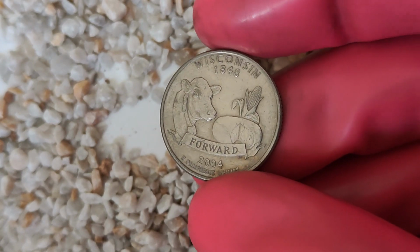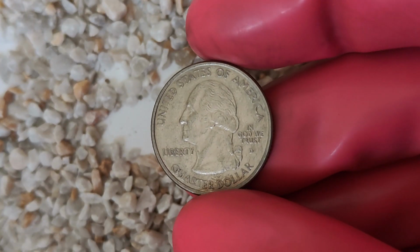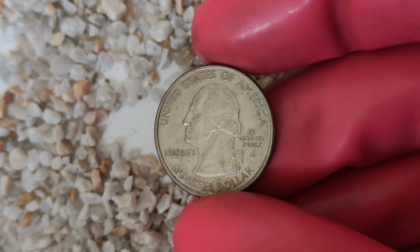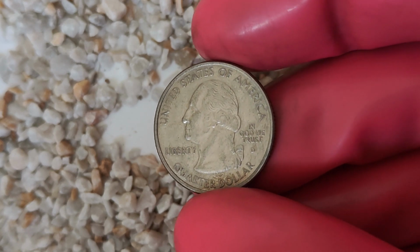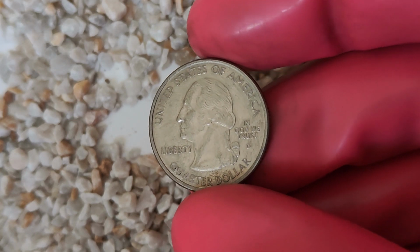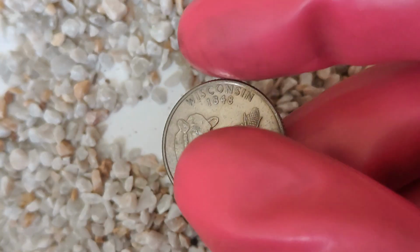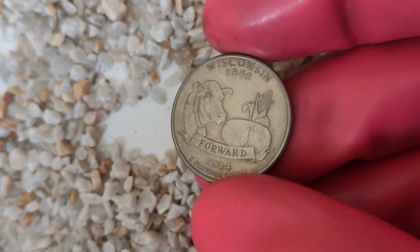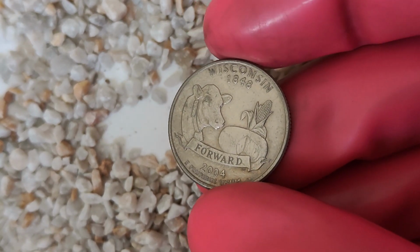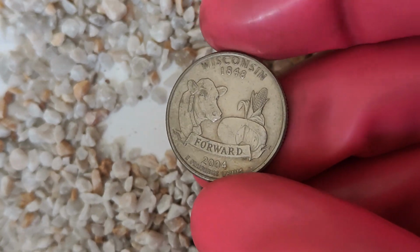Some 2004 D quarters have a doubling effect on the inscriptions, especially on Liberty or In God We Trust. If the design is misaligned, it could be worth hundreds or even thousands. Some quarters have a missing nickel coating, exposing the copper underneath, another valuable error. These coins have stretched edges due to improper striking, making them highly sought after. So, how do you know if you have one of these rare and valuable quarters? Here's what you need to do.